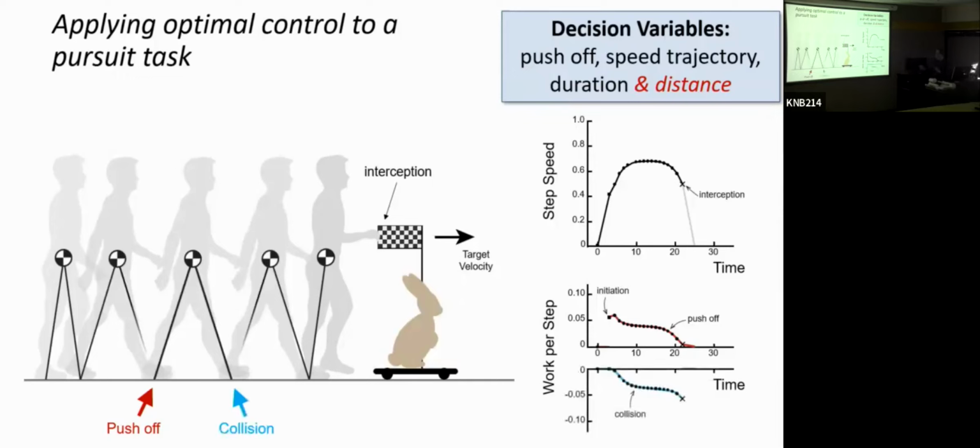And then we can also look at collision loss, which looks like a mirror image of push-off work. Collision losses are relatively modest early on, because speeds are relatively low. Then they also approach a quasi-steady trade-off with push-off, and then they increase at the end as you come to a stop. The area under the push-off curve is essentially our energetic cost in the model. And one thing we might notice is if you begin at rest and you end at rest, the areas under both of these curves should be equal to one another.